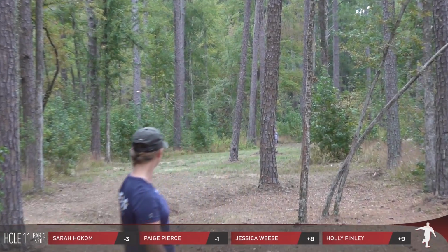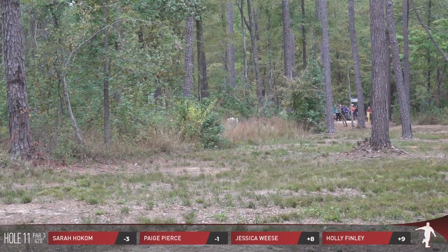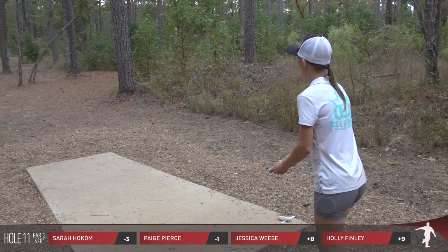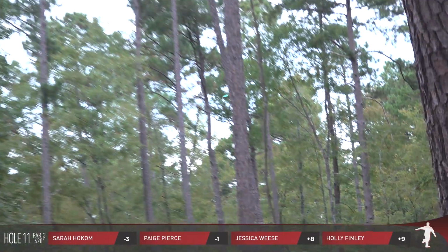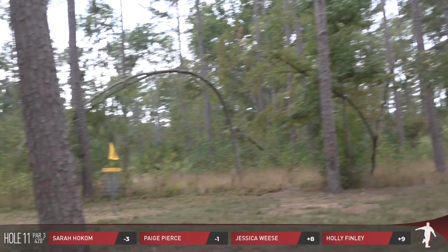This tee shot is really hard. It looks open. You take a glance at it, you're like, this is no big deal. But when you throw it, it is very difficult. As a right-hand backhand thrower, I'm aiming left way over into the forest, hoping my disc floats back right. Look at Paige with the full send.